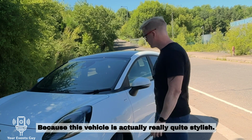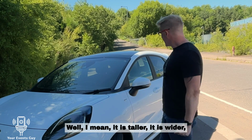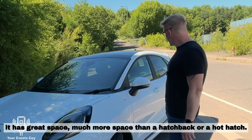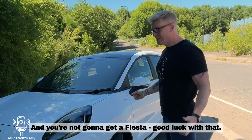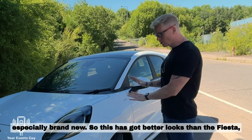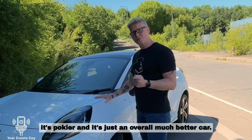Because this vehicle is actually really quite stylish. It has fantastic lines. But is this really an SUV? Well, I mean, it is taller, it is wider, has great space, much more space than a hatchback or a hot hatch. But its competition is probably the Fiesta. And you're not going to get a Fiesta. Good luck with that. They are so hard to find right now, especially brand new. So this has got better looks than the Fiesta, more space. It's better miles to the gallon. It's pokier, and it's just an overall much better car.